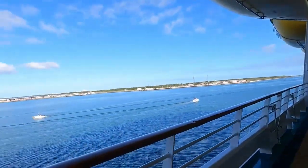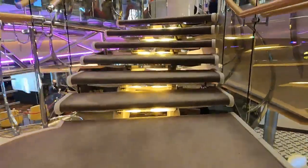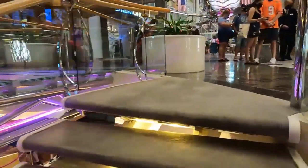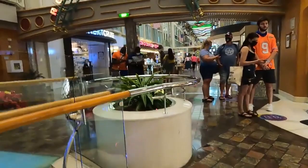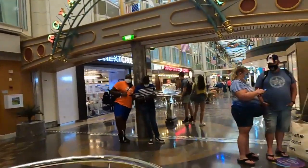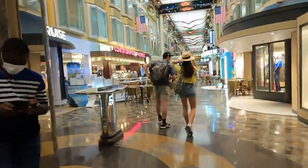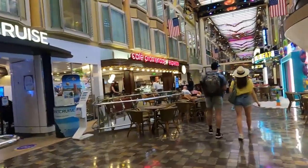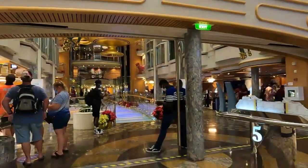This is Port Canaveral. Just found out that the cabins are open and we're headed toward the promenade. It is packed on this ship, I tell you. We're headed over to an area where we can get some pizza. My grandson's really excited.